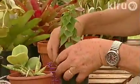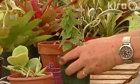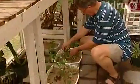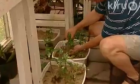I'm going to pat the soil down firmly, and for those of you that think you don't have a green thumb, this is the color it needs to be. That's real gardening. Master gardener Robert Beyer has been in love with plants forever.